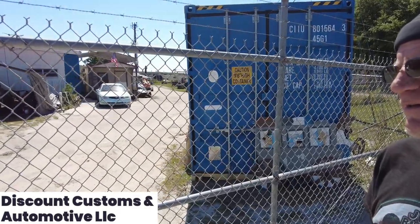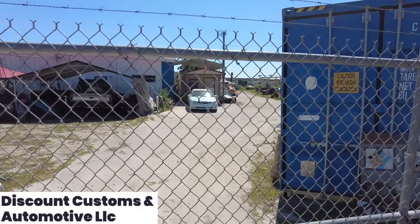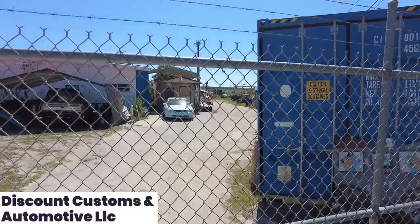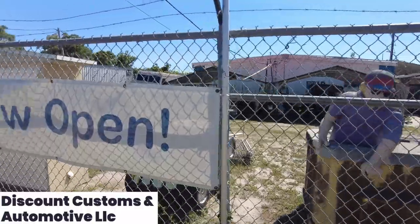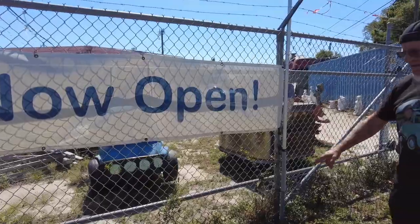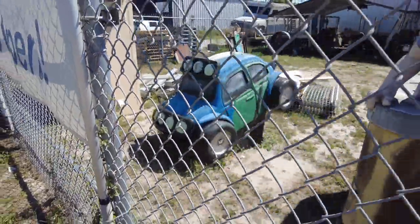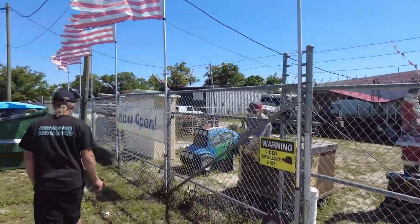The gate was open when we were in five, but it seems like they're here earlier during the day. It's called Discount Customs and Automotive or something like that online. I'll pop it up on the screen. Next time we'll come by and visit, because there are a bunch of VWs still back there and a bunch of parts. I do see a fender sitting over there, and it says right here, everything must go. I'd love to have that thing right there. So if you guys are interested in this place, everything must go, so come out here and buy some VW parts, man.